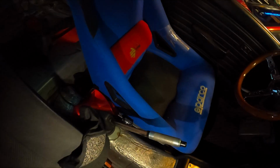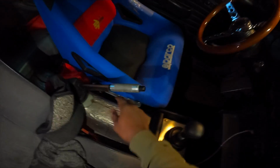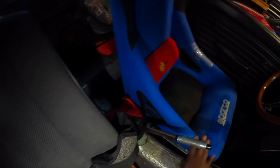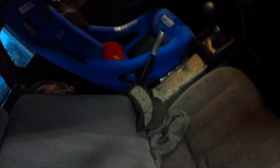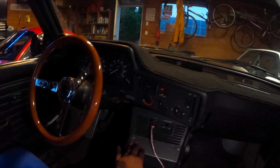And it's connected to the factory rail. You can't see it, but I did a bunch of DIY stuff under here to make this work on the factory rails. Again, the whole car is DIY. The whole point is to save money. This is an E30 seat that I ended up getting for free, and it's the same thing on factory rails, more DIY. No radio delete.